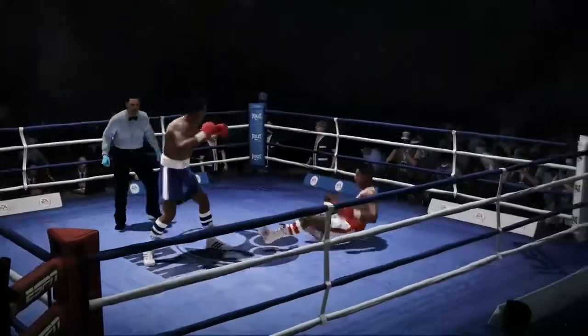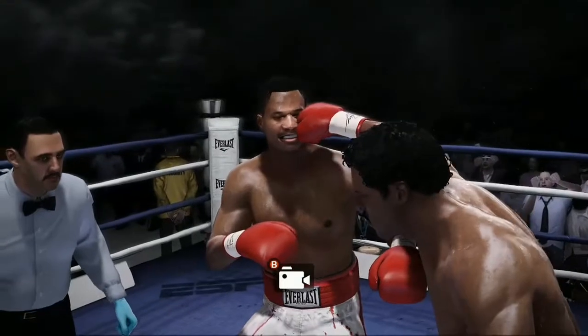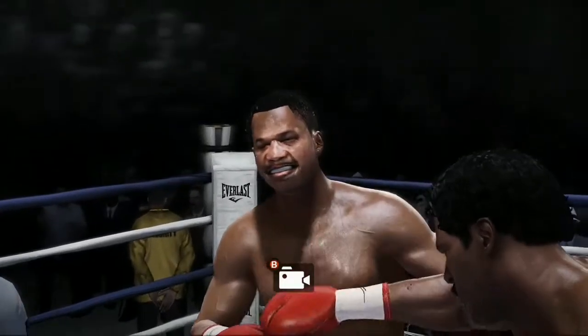Holmes is in. Big shot he just scored with. A non-stop swarming attack puts him down. His opponent feels like he's in a rainstorm.